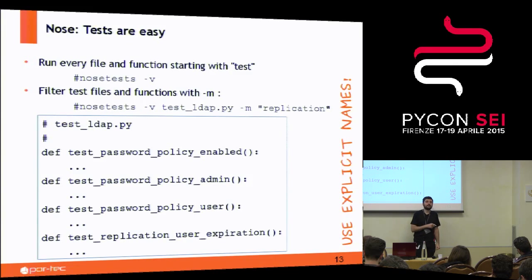Moreover, it's easy to filter tests. Just use -m. So if I suspect there is an issue on replication, nosetests -v, name of the test file, -m replication, and I will just run only the replication test cases.